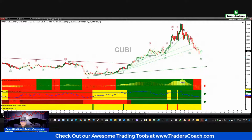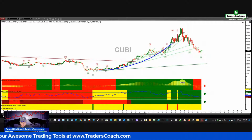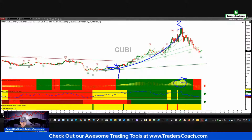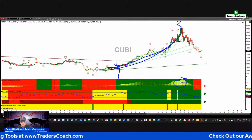Okay, so this would have been a wonderful trade. This is wave 3, okay? No question about it. But look at the entries here. You could have gone long down here on this owl and just kept this as a long-term trade all the way up. Never stopped out until here. That would have been a beauty.